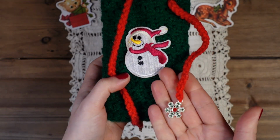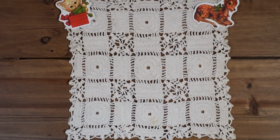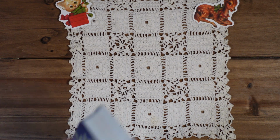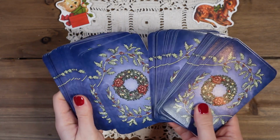But hold on, we have to take a moment for the bag, right? I was so excited about this one. I think this actually came out this summer from Llewellyn. These are the backs. I am obsessed with them.